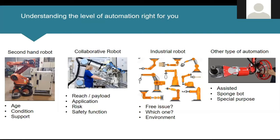Regarding the risk of these robots, there's different types of safety that collaborative robots have, and they normally rely on speed and force or sensors and software that ensure safe behaviour. So really, you need to make the correct assumption of which type of safety is suitable for your application.